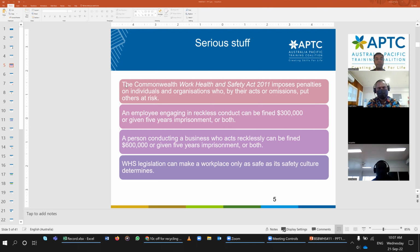The Work Health and Safety Act 2011 imposes penalties for individuals and others who, by their act or omission, put others at risk. In one of my previous employments, it was a high-rise building, I think a 20-floor building, if I recall correctly. There are routine fire inspections. They will come and check, have you blocked your fire exit? You cannot ever block the fire exit. It puts the person in charge, the WHS employee, at risk of a 5,000 or 10,000 fine, and the employer company about a 100 or 150,000 fine. So whenever there was an inspection, my boss would always ensure there was clear access to the fire exit, at least for the time being. Why? Because otherwise they will get fined.